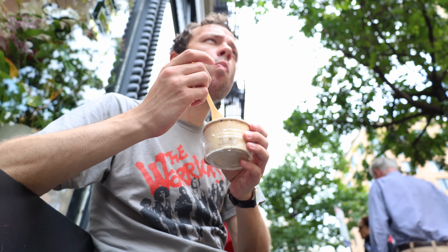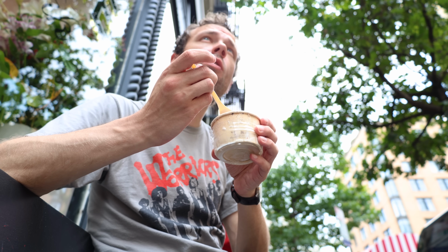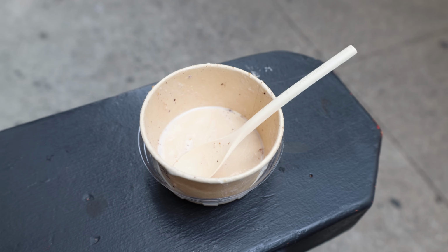I thought that the creation was excellent. The ice cream was filled with flavor and had a nice consistency. Plus, there was just the right amount of cookies that were properly distributed throughout the concoction. Now that was some good ice cream. For me, that just perfectly hit the spot.